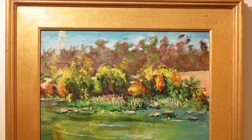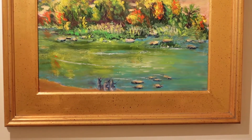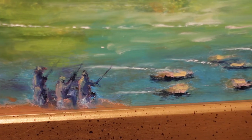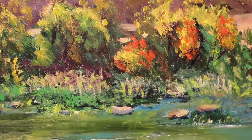La Rive Gauche, it's painted at the LA River. And they have three fishermen in the bottom. They're just silhouetted because they're not really the high point of the painting. This was done in December of 2015 at the LA River.